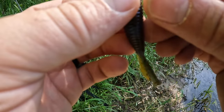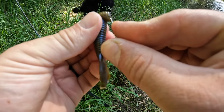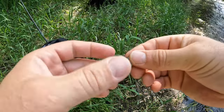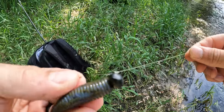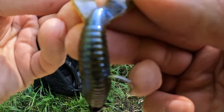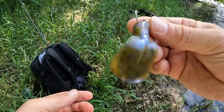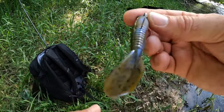I'm gonna kind of switch it up here a little bit. Instead of the old traditional Ned, I'll move to more of a creature looking bait. So basically a ball headed finesse jig with a, I think this is a Strike King. Yeah, a Strike King. Not sure of the name, but almost looks like a grub, like a curly toe grub.